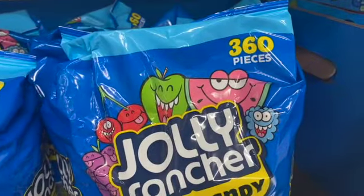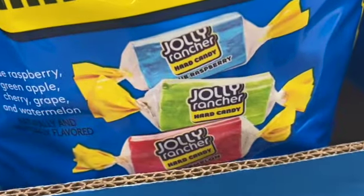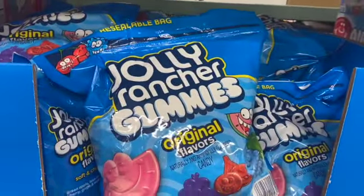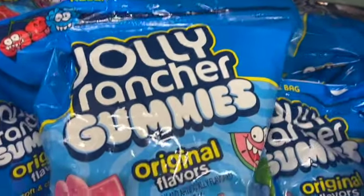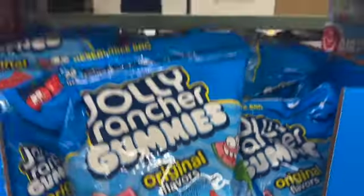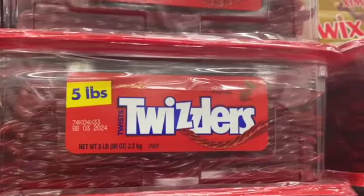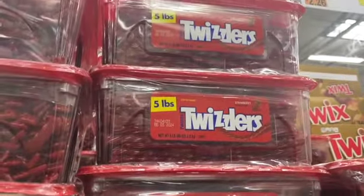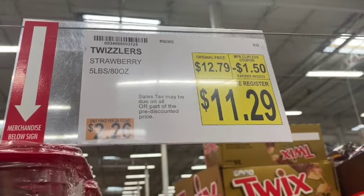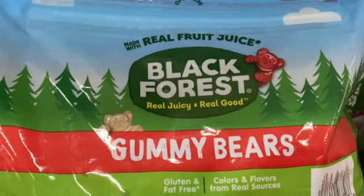5-pound bag or 360 pieces of Jolly Ranchers hard candy assorted flavors, $13.99. Save $1.50, $12.49. And they also have 72-ounce Jolly Rancher gummies original flavors, $10.99, save $1.50, $9.49. 5 pounds of Twizzlers in strawberry flavor, $12.79, save $1.50, $11.29.